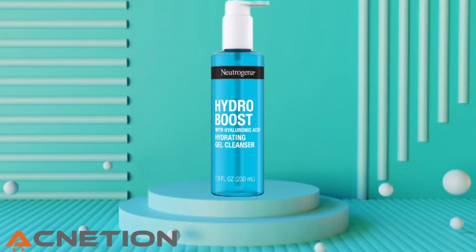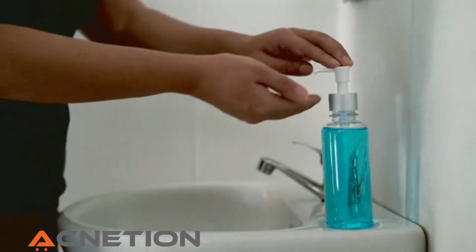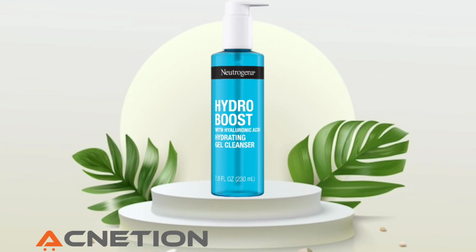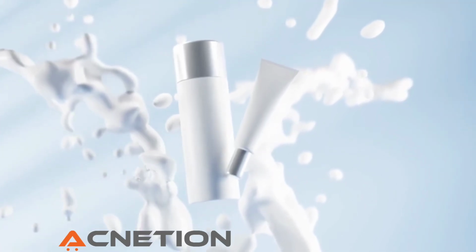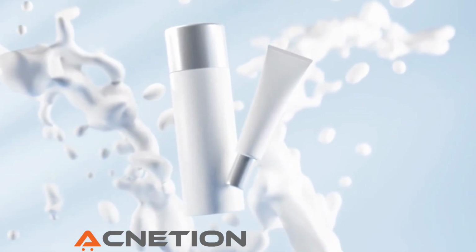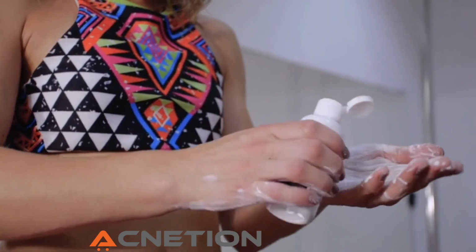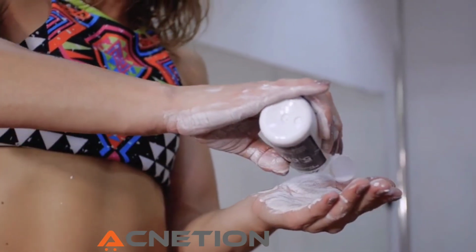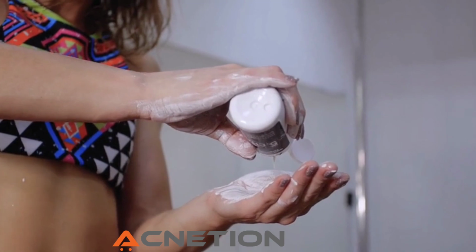Neutrogena Hydro Boost Lightweight Hydrating Facial Gel Cleanser. Refreshing hydration with every wash. Give your skin a boost of hydration with Neutrogena Hydro Boost Lightweight Hydrating Facial Gel Cleanser. This gentle, yet effective cleanser is infused with hyaluronic acid, delivering a surge of moisture as it removes dirt, oil, and makeup. Its lightweight gel formula transforms into a silky lather, leaving your skin feeling fresh, soft, and hydrated without stripping away its natural moisture.